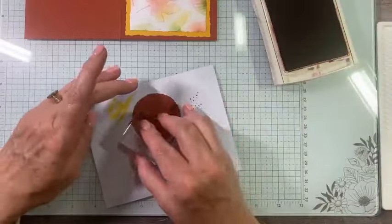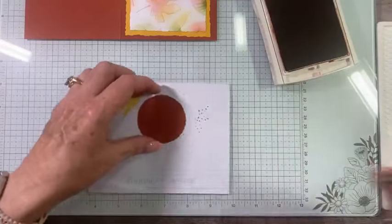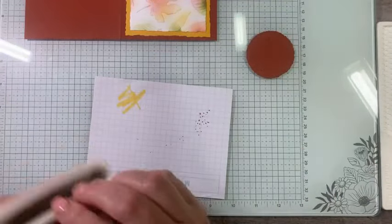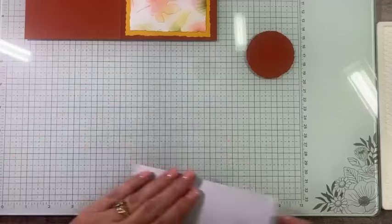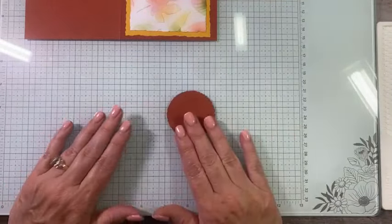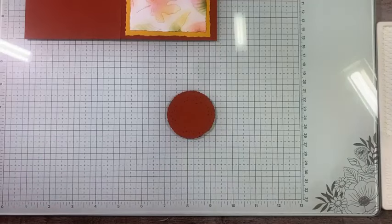And I'm just going to really do just the outsides because I'm going to have stuff on the inside and it isn't going to matter. So you can skip that part if you like. But look through your stamps and see what you have that has spotty dots in it. Anything will work.